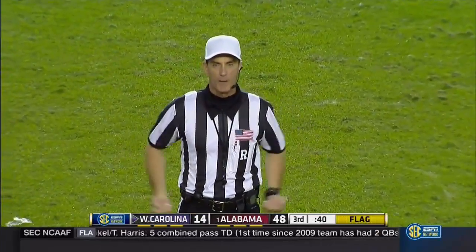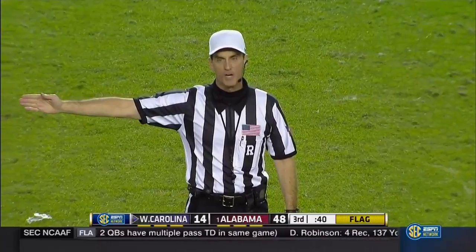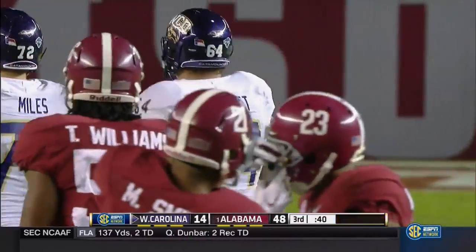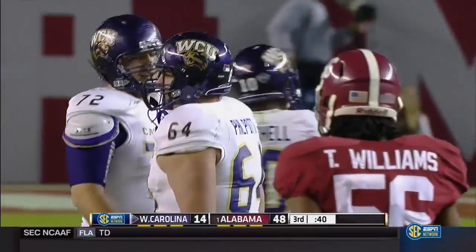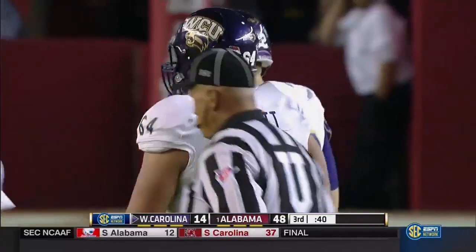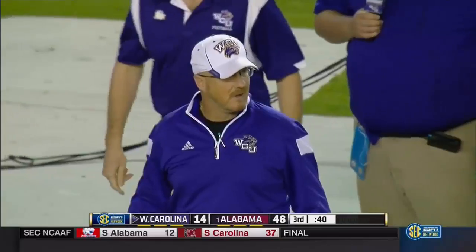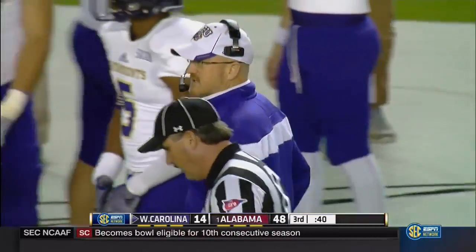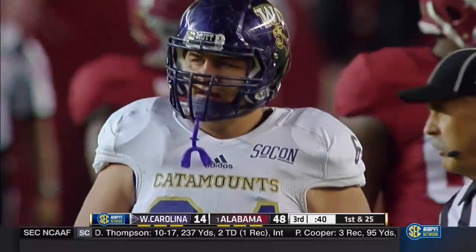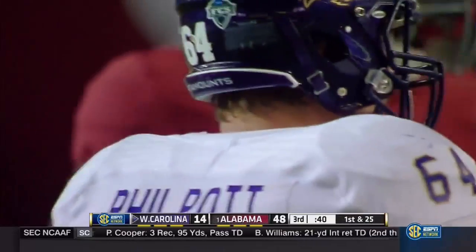Personal foul, chop block, offense, number 64 and 72 in a high-low combination. 15-yard penalties in the previous spot. Repeat 1st down. Those are two different guys than chop-blocked Ashawn Robinson earlier. Last time around, it was Thornton and Berridge. This time, Philpott and Miles. So the big mark-off negates that pass interference call against Bradley Silv of moments ago, and then some.